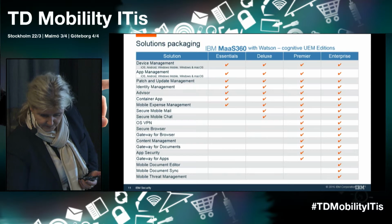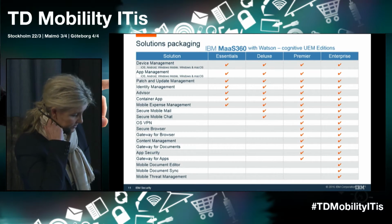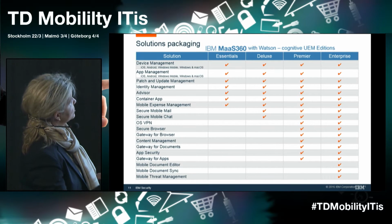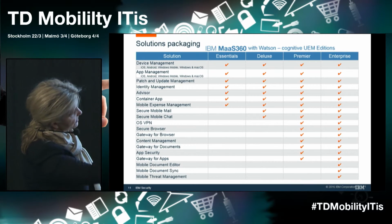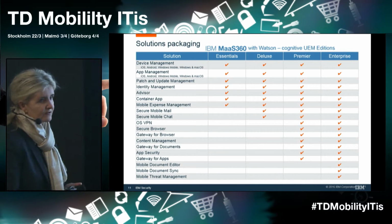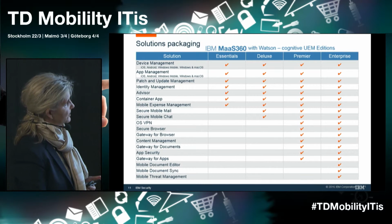When I look at our product portfolio, and now I go a little bit high touch on the product. For blue collar workers like ISS, they will probably need the more simple package where they can push some apps and they can have some secure device management. And then if you look at the more premium and enterprise suite, we start to implement some content management and stuff for white collar workers in offices.